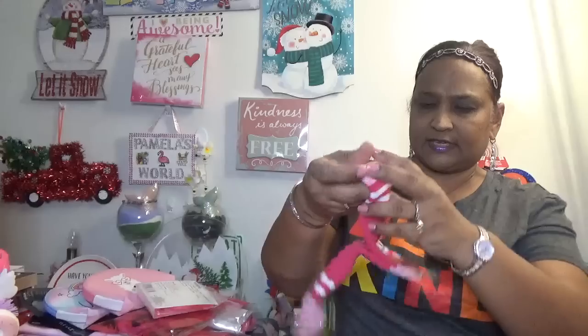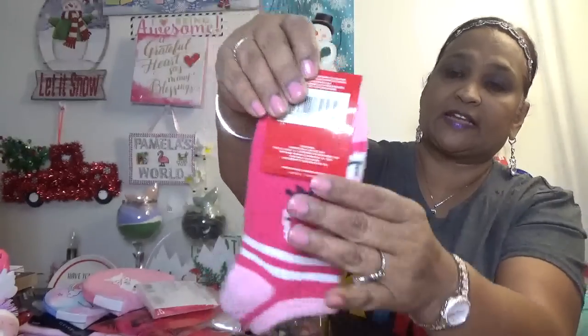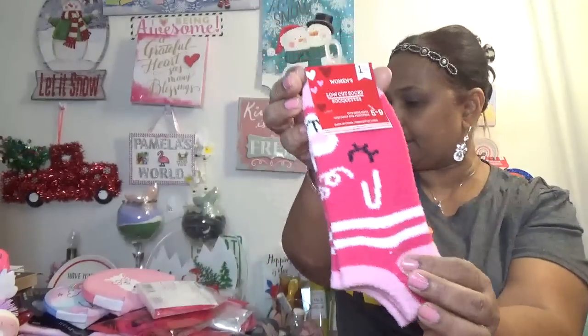Okay. And I picked up these socks, and these socks are so soft with the eyelashes. I think it says something about love. I don't want to open it up. All I know is it has eyelashes and it's pink, and the heel is pink, and it's so soft. Woman's crew cut, it is so, so soft. Amazingly soft. So I got that.